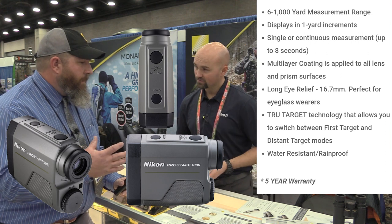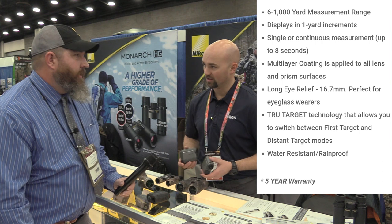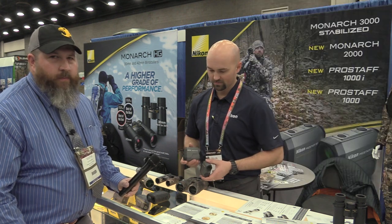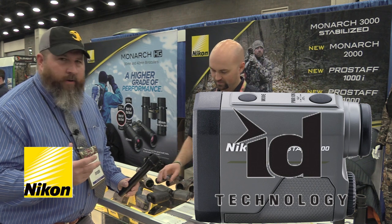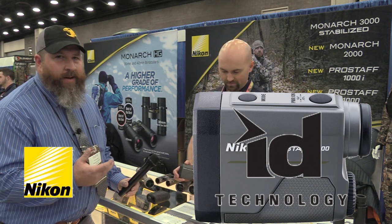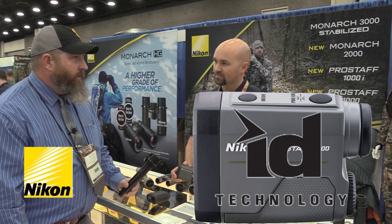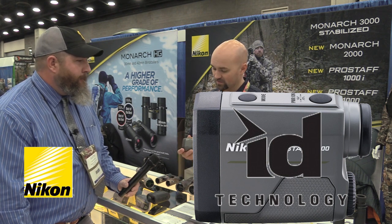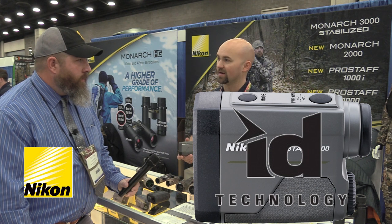So what's the minimum? Is it like 10, 11 yards? It's eight yards now. Okay, that's great. For all you guys that are tree stand hunting and looking for a good incline decline rangefinder, that 1000i is definitely going to be the ticket. What was the MSRP on that? The 1000 comes in at $169.95, and the 1000i is $199.95.